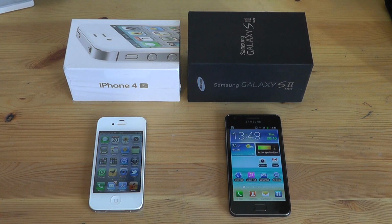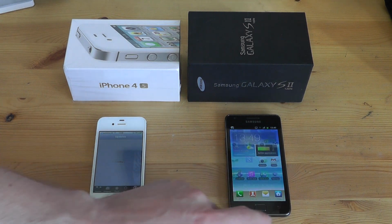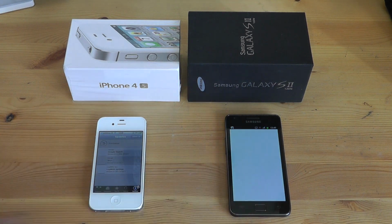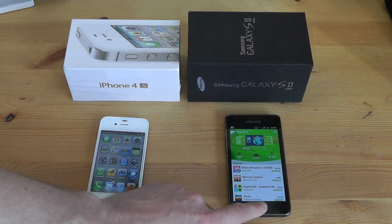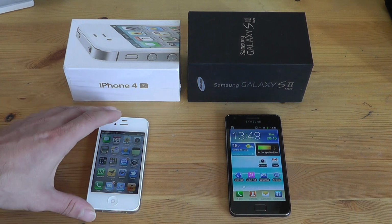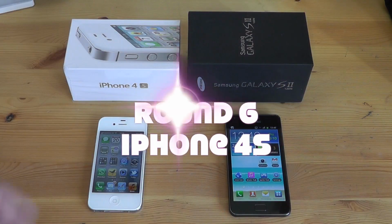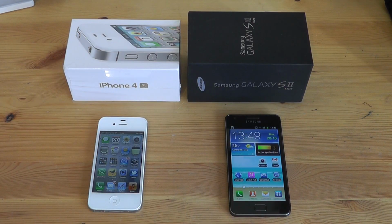In terms of the applications which are available either via the App Store or via the Google Marketplace, most definitely the App Store wins all day long. So in terms of the apps round, because the App Store is significantly more fulfilled than the Android Marketplace, I've got to hand that round to the iPhone, because there's just so many more apps available to it. So round 6 there, going to the iPhone 4S.